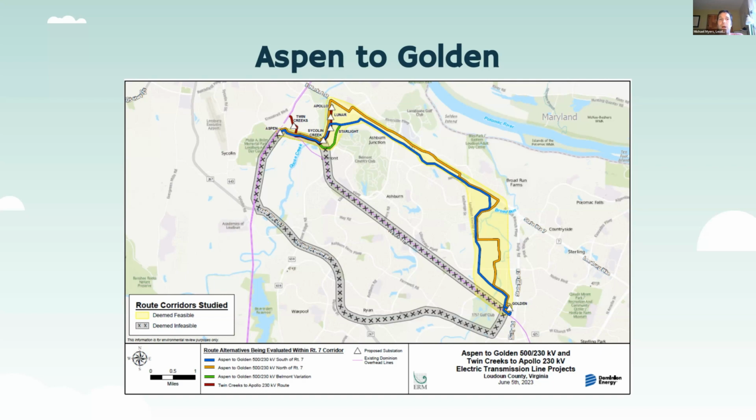But I want to step back for a moment. This is an overview of sort of the complexities of the power grid that were described by Trinity in the video. But what are the factors that are driving this need for power in Loudoun County?